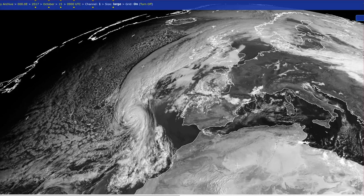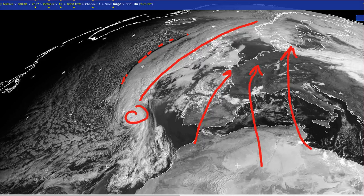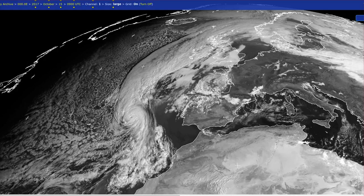But beautiful to see the storm in there, the front up towards the north here. Just look at the shadow on the back side of that front as the sun was rising, and this plume of warm air, dry air getting in across many parts of Europe. Fantastic satellite picture this morning.